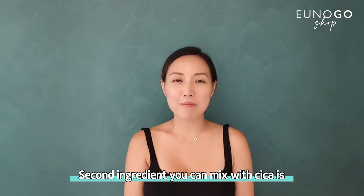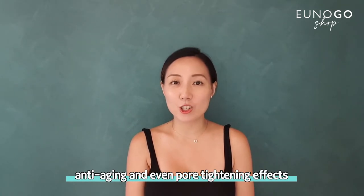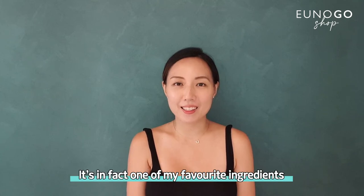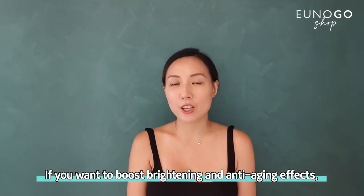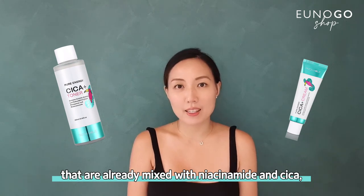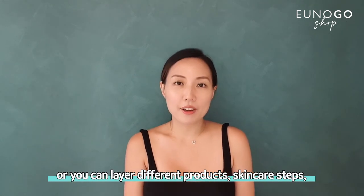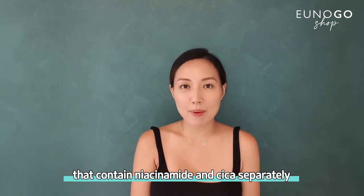And the second ingredient you can mix with Cica is niacinamide. Niacinamide is so well known for its brightening, anti-aging, and even pore tightening effect, and it's in fact one of my favorite ingredients. So if you want to boost brightening and anti-aging effect, then I would layer or mix Cica with niacinamide. There are products like the Patchouli Pure Energy Cica Plus toner and cream that are already mixed with niacinamide and Cica, or you can layer different products and skincare steps that contain each niacinamide and Cica.